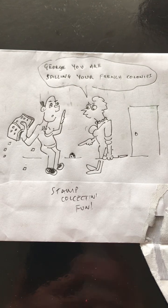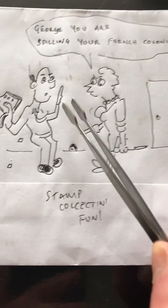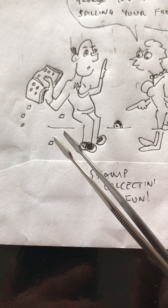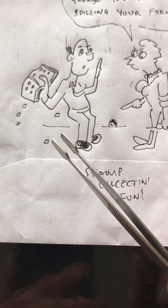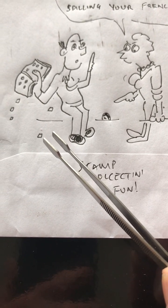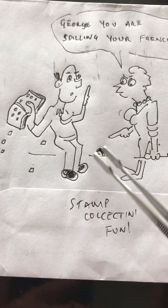Stamp collecting is fun. And has this ever happened to you? George, you are spilling your French colonies. Yes. Anytime you pick up an album or a folder or a stock book or just pages, that which you think has been stuck comes away and destroys a tidy floor. Oh dear. Somebody is not happy about that.